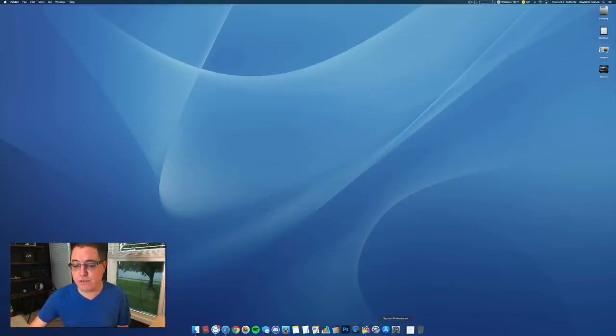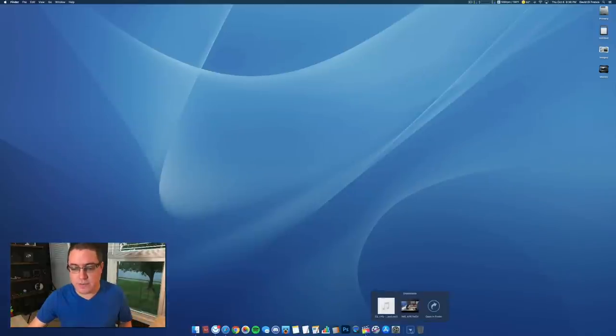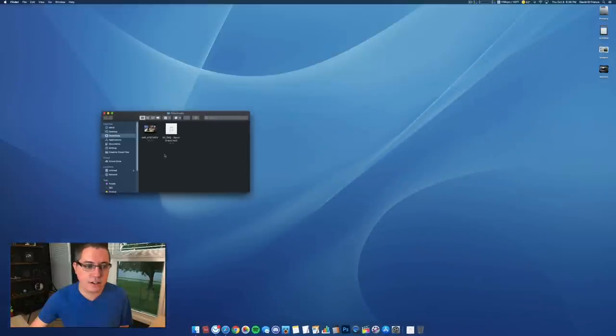And finally, System Preferences. I'm actually in here all the time because I'm constantly tweaking like my wallpaper, my screensaver, my energy saver settings if I want to keep the screen on and stuff like that. So boom, System Preferences. And here's my little download stack, which I recently cleaned out, so there's only two files in here. A music file. Let me mute this.